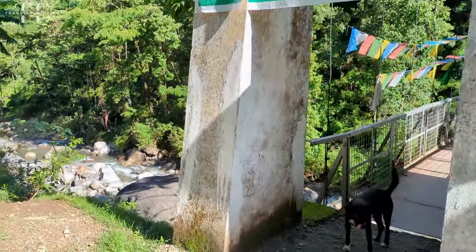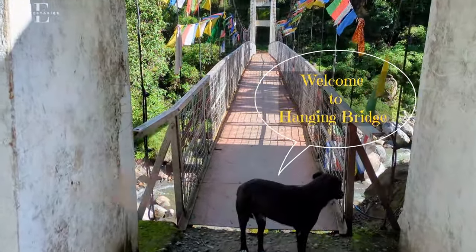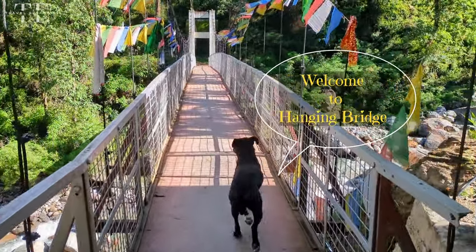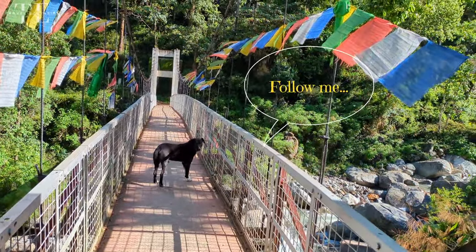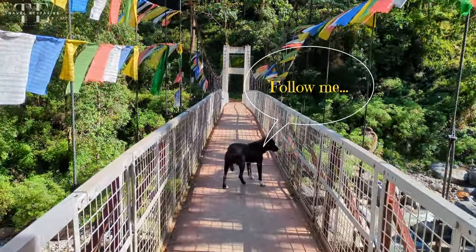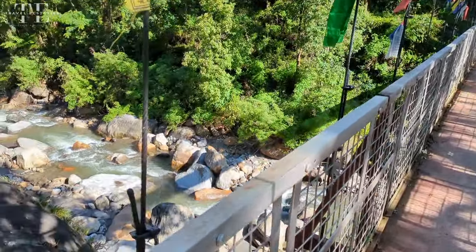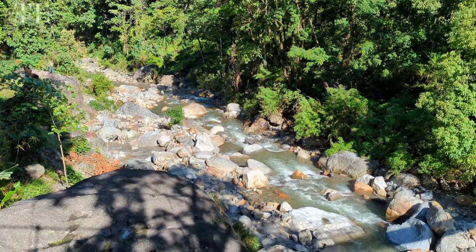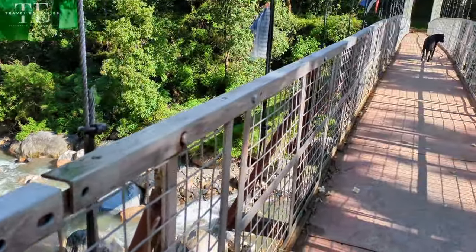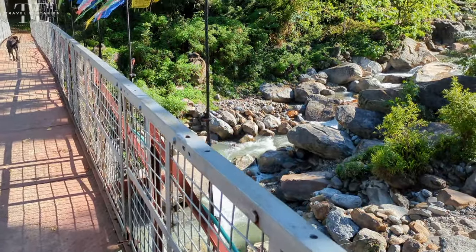Here is the entrance point of the hanging bridge, and see who is waiting here to guide us. The bridge is a little bit shaky. It is vibrating, okay. But that cannot be seen as we are walking through it. The person who is seeing it from a distance will observe the oscillation happening here.